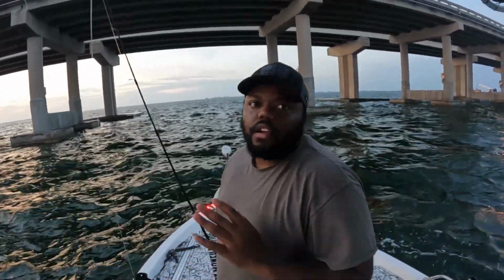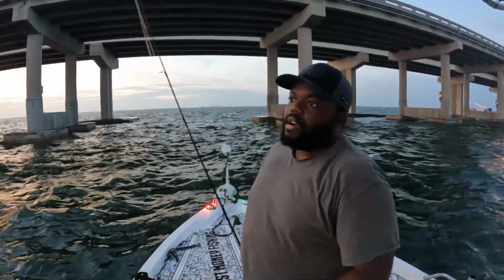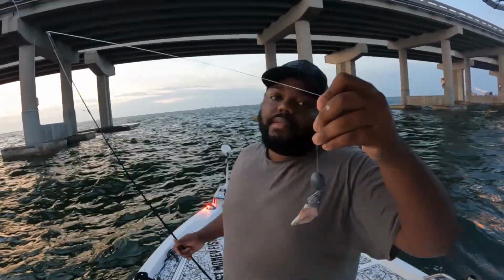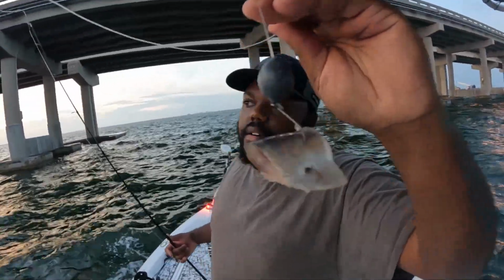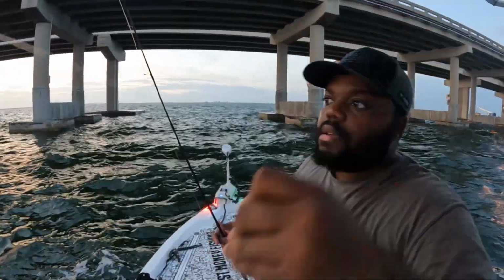As you can see right now, the current is pretty crazy. I'm fishing with a bigger hook right now and heavier weight. I'm actually fishing 2 ounces. We're not even that deep, but at the bridge, the current is ripping. So I'm fishing a 2-ounce lead, piece of herring on a 4, I believe this is a 4-aught hook.